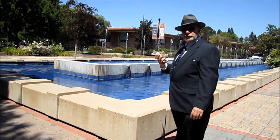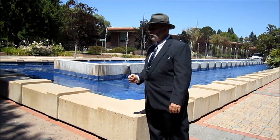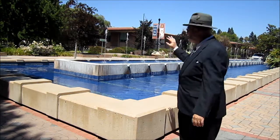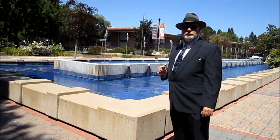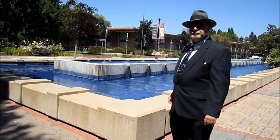So our circulatory system is very similar to that of a fountain. An interesting thing is this fountain's working fine. And I think, it's just a guess, but if any one of these spouts were to fail, a repairman would be called in to replace it, because they know that will destroy the pump.